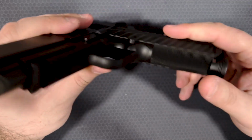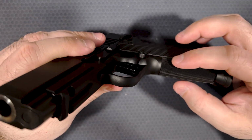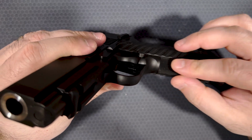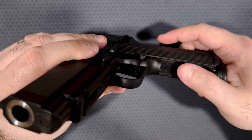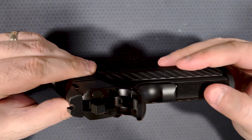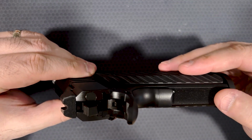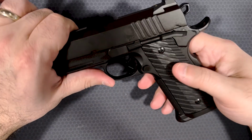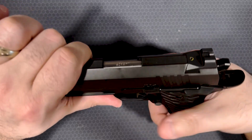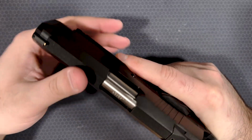First of all, you have the milling that's been done over here on the frame itself. You've got this beautiful texture that's just right. It's not too aggressive, it's not too fine. It grips into your hand very well, but it doesn't eat into it. Then you also get the shape and the actual material of the grips, and how that feels when you're gripping it.